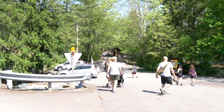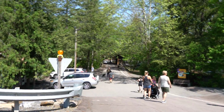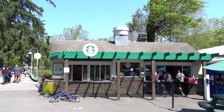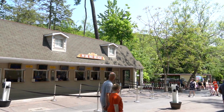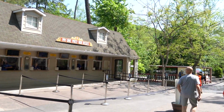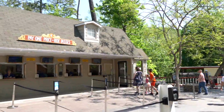Or you can go straight down there under the covered bridge, and that will take you down to where the main hub of the park is. So we're actually going to cut in this way here and go past the Starbucks location. And here is the ticket booth. Last year when we came here, we got over here around 11:30, and this line, the whole thing was packed. This year there's no one here because we're here really early.